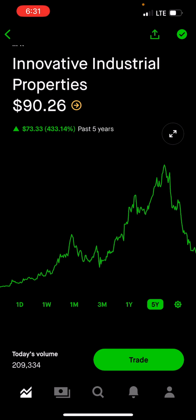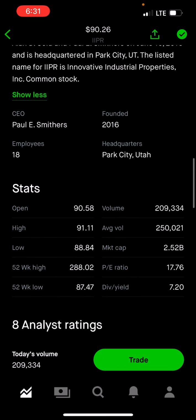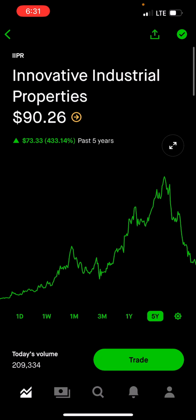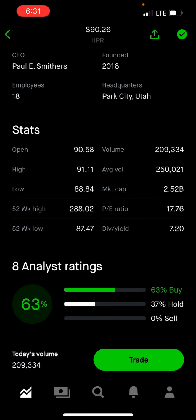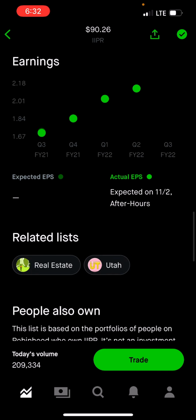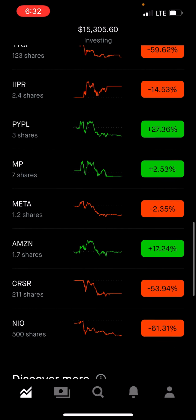It was a $270 stock, 280 basically, and it's at $90 right now. Look at the PE and look at the dividend on it, man. You know what? I would probably want to get a decent sized position in this one. It's a freaking 17 PE and a dividend of 7. That's insane. And look at the earnings growth. It's just linearly going up. That's beautiful right there. That is beautiful.